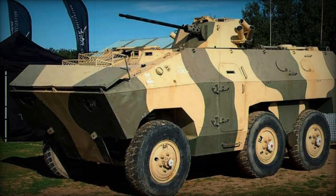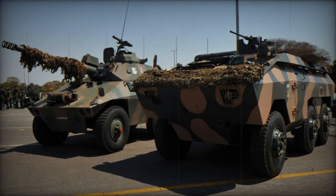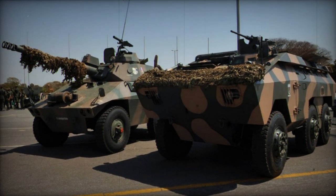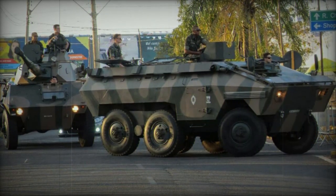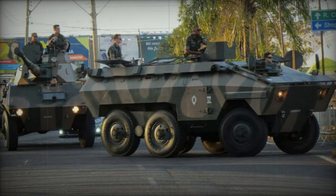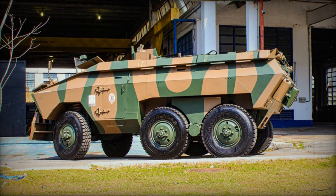Operators of the EE-11 currently range from Angola and Bolivia to Venezuela and Zimbabwe. Chile has retired its complete stock. The vehicle has seen combat service in the Chadian-Libyan War, 1978-1987, the Iran-Iraq War, 1980-1988, the Persian Gulf War, 1990-1991, the Libyan Civil War, 2011, and the Iraqi Civil War, 2014-present.